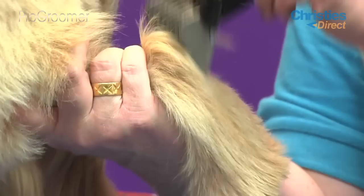Same comb attachment. I'm just going to take the same length off of the hocks, so it's all got the same length. Good boy, and just make sure the knickers are all okay.